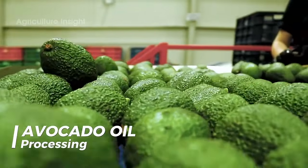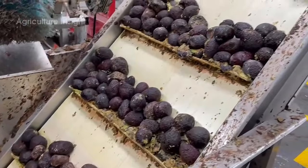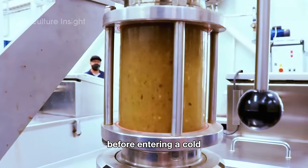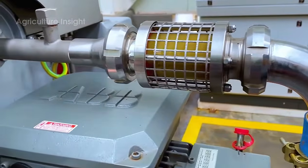Beyond its creamy, flavorful dip, avocados are also processed into high-value, nutrient-rich oil. After being cleaned, peeled, and pitted, the avocado flesh is finely mashed before entering a cold pressing system to extract pure avocado oil while preserving its natural nutrients.